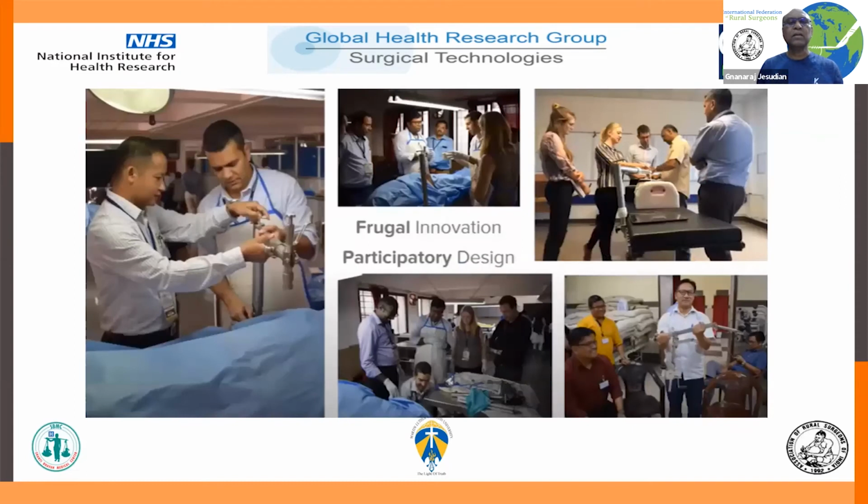So then the University of Leeds group helped improve on the first generation of the lift device with what is called a frugal innovation and a participatory design method, where all the trainees were brought together and they gave advice on what are the necessary improvements. So the biomedical engineers and the doctors worked together to improve on this equipment.